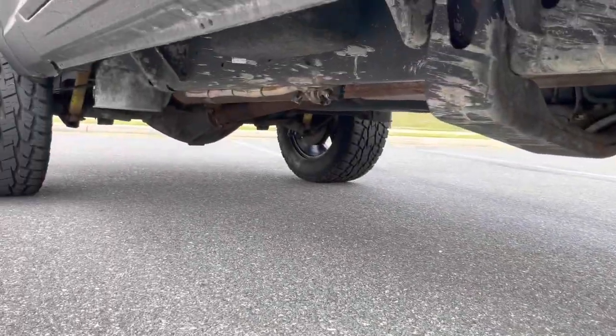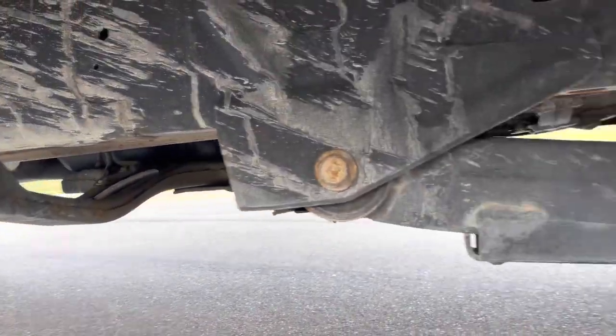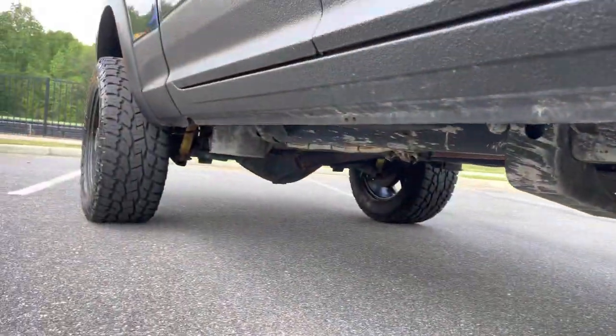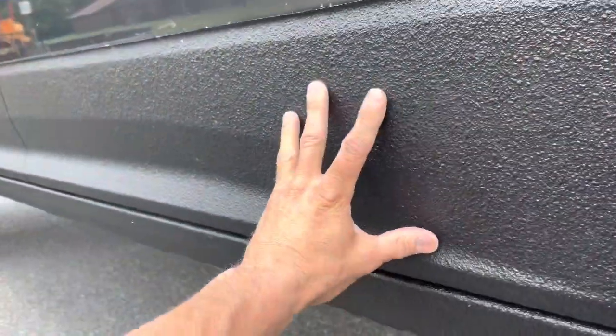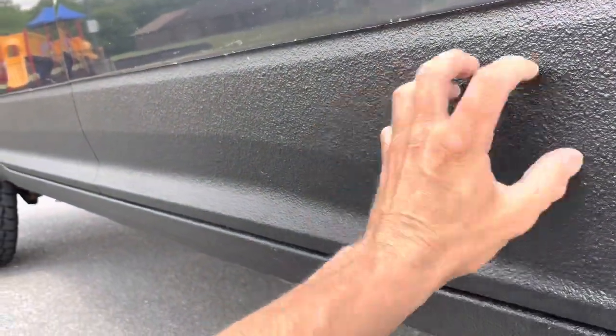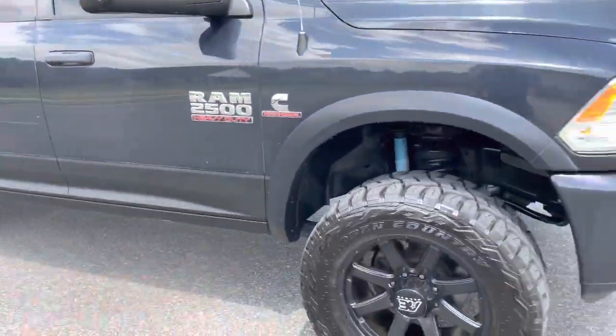Let's see. Just a little bit of mud and dirt from driving through puddles in the rain or whatever, but anywho, it's super clean. Previous owner decided to do, which I've seen a lot, Rhino line textured bottom. It's pretty cool. It's definitely unique, and it's rugged as hell. I like it a lot.